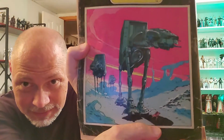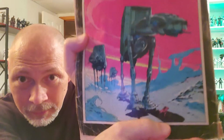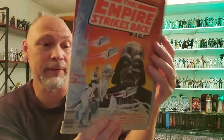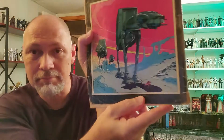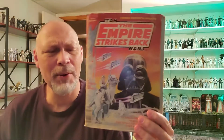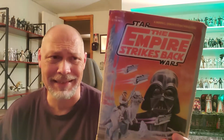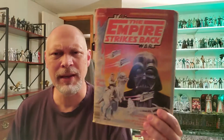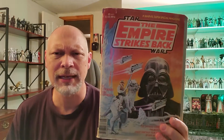Some AT-ATs, may the force be with you. And it looks like they're chasing someone on a Tauntaun. I know that's not from the movie, but it's kind of cute. But yeah, this book follows the movie practically scene by scene. So I'm gonna change the camera around a little bit, see if I can rig up something to where we can just thumb through this thing and let y'all take a look at it. It's really neat to look through.